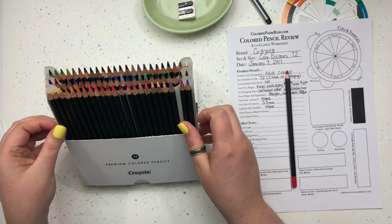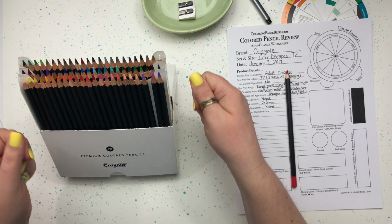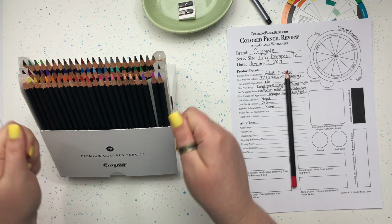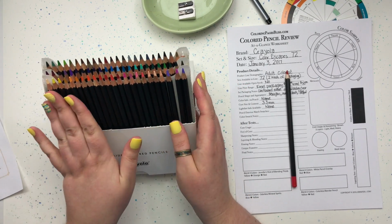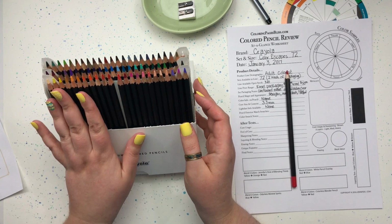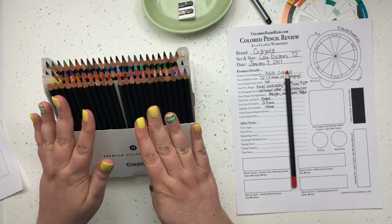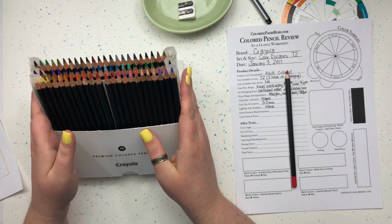The sleeves themselves, though, once you do pull a whole row out, the sleeve is very floppy and easy to spill the pencils out. So once I went through and organized the colors the way I wanted them for my color swatches, I was pretty nervous that I would spill them and lose the order. So just be aware of that.